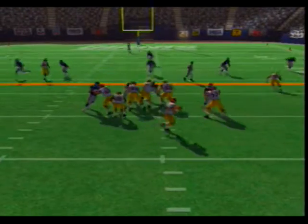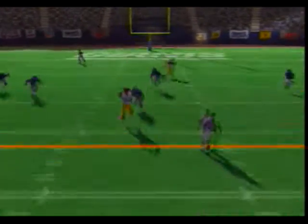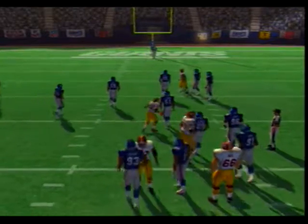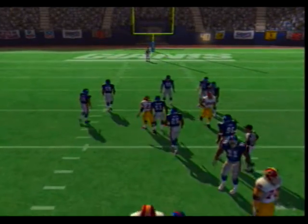Here we go. Number 19 scans the defense from the gun. Closing in, throws it, complete to the running back. Thurman is there on the stop at the 25.